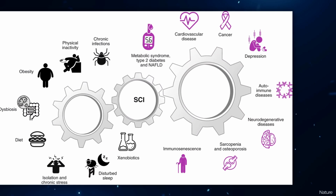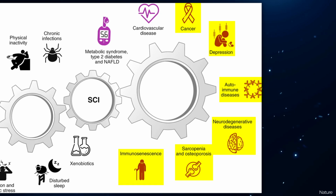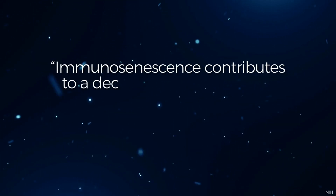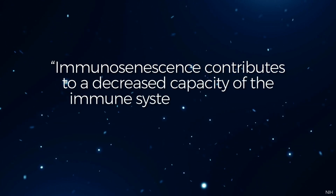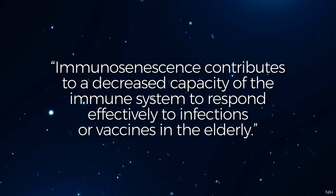As you look clockwise around the consequences side of the diagram, you'll also see cancer, depression, autoimmune diseases, neurodegenerative diseases, sarcopenia, that's muscle loss, and osteoporosis, and immunosenescence. Immunosenescence contributes to a decreased capacity of the immune system to respond effectively to infections or vaccines in the elderly. All of these modern diseases link back to hidden inflammation. So what causes hidden inflammation?